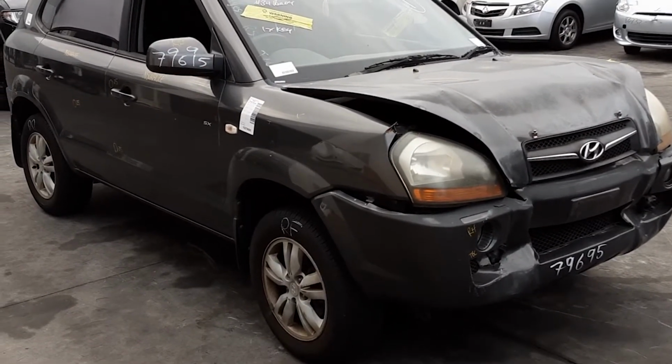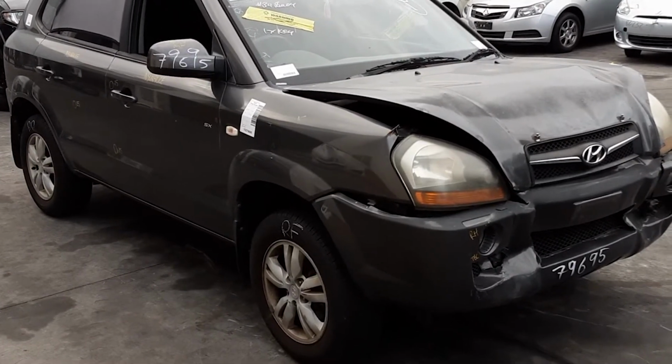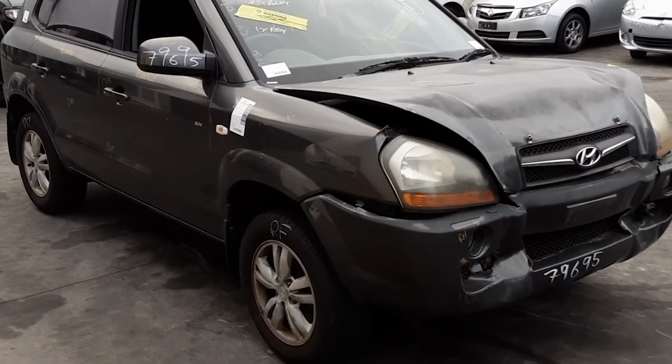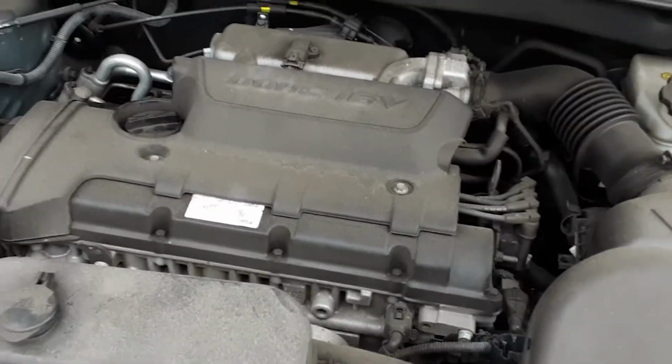Today we have a 2009 Hyundai Tucson City. Stock reference number 4732. This shape runs from the 8th month 2004 through to the 1st month 2010. There's a G4GC 2-litre 4-cylinder petrol engine backed by an automatic front-wheel drive transmission.